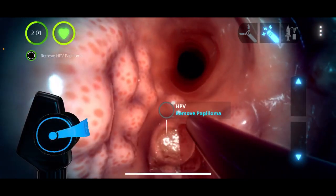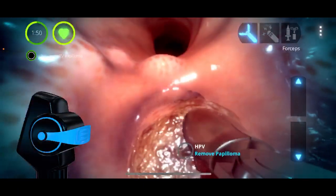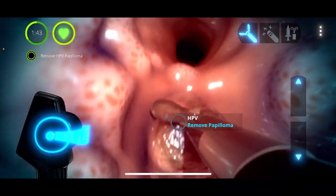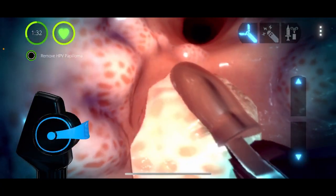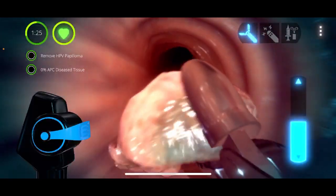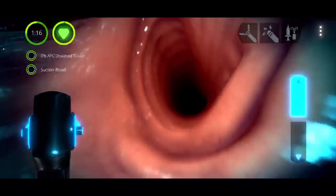Alrighty, hopefully the APC usage will have minimized our risk of bleeding as we pull this HPV lump out of this man's lungs. It is a very big chunk. Alright, we're probably going to end up running out of time. The health percentage is 100%. Just a little under 100% now.